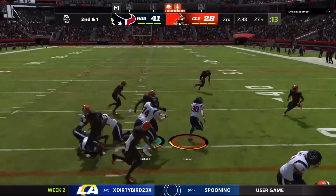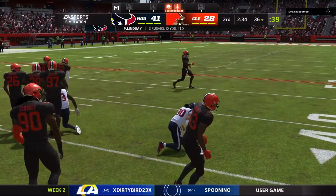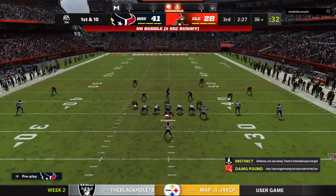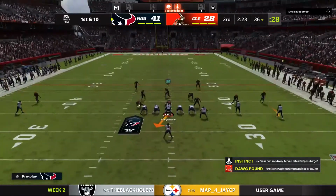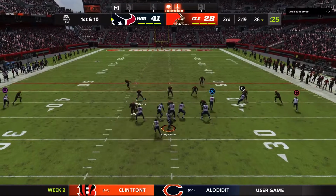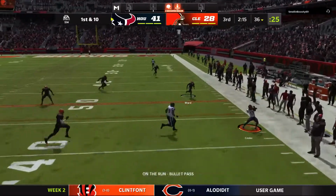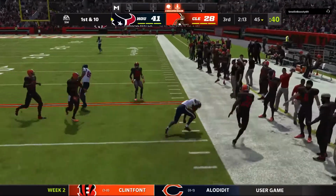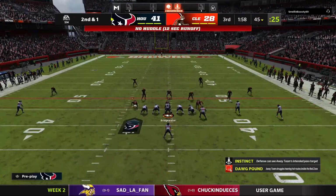On second down, a run with Lindsey. That one, a first down pickup of 8. Bridgewater to throw it. And that's complete to Cooks. And down he goes at the 45 after a pickup of 9.